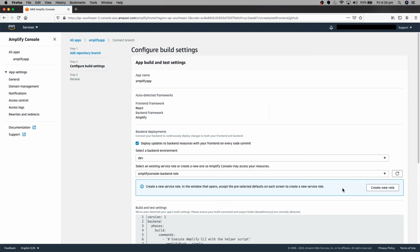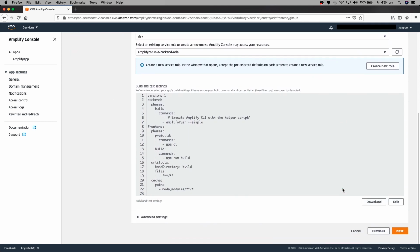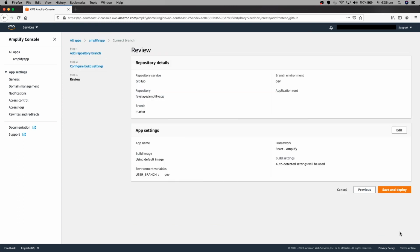Next, let's verify that the build commands and build output directory are accurate. If you'd like to modify it using the built-in YAML editor, you can go ahead and make changes by clicking on this Edit button. You can also save your build settings on AWS servers, or you can download the YAML and add it to the root of your repository. And finally, we review our settings. We need to make sure that everything's been set up correctly, which all of this looks good to me. So let's go ahead and save and deploy. Now this will take a few minutes based on the size of your application.